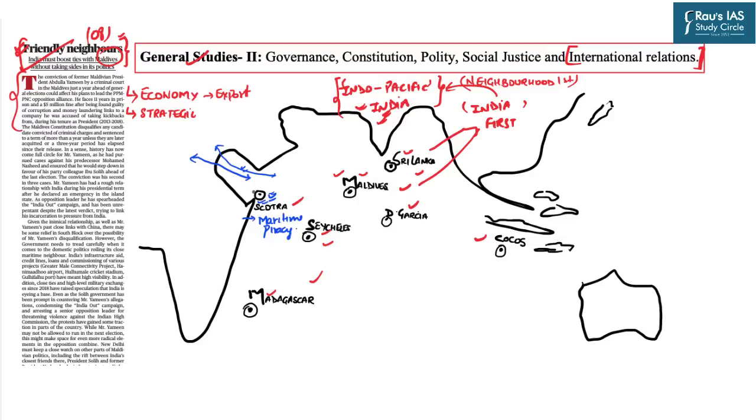So that is why there are certain choke points along which there are certain small island countries which have a very high strategic importance. Another similar example can be of Cocos Island, which is located in close proximity to the Strait of Malacca. And we all know that this Strait of Malacca is an important passage when it comes to the geopolitics between India and China.